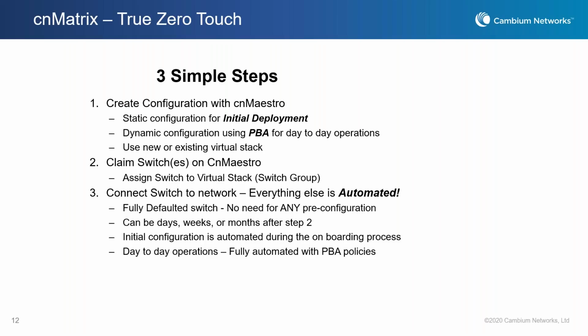Now, once you do connect the switch to the network, it automatically reaches out and finds cnMaestro, and establishes communication with cnMaestro. It checks this serial number that has been claimed. And so it goes through this onboarding process. And during that onboarding process is when that configuration that was up in cnMaestro gets pushed down to the switch. And again, you're finished, right? You don't have to do anything.